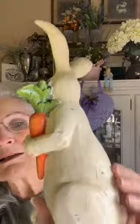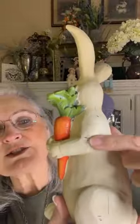I like how there are little cracks and distressing on him, but I plan on painting him white, and I'm going to use Dixie Belle Cotton.